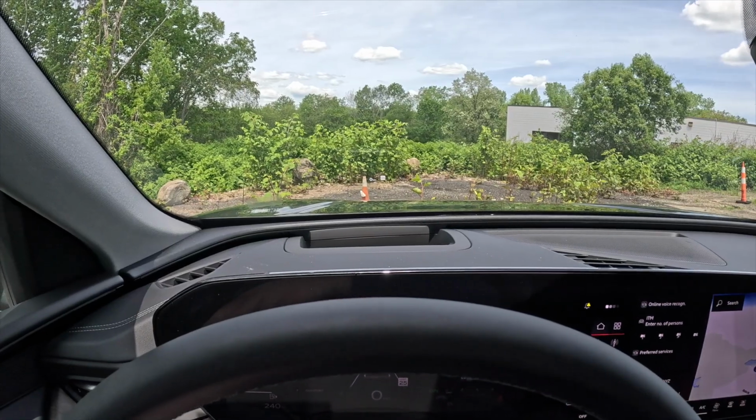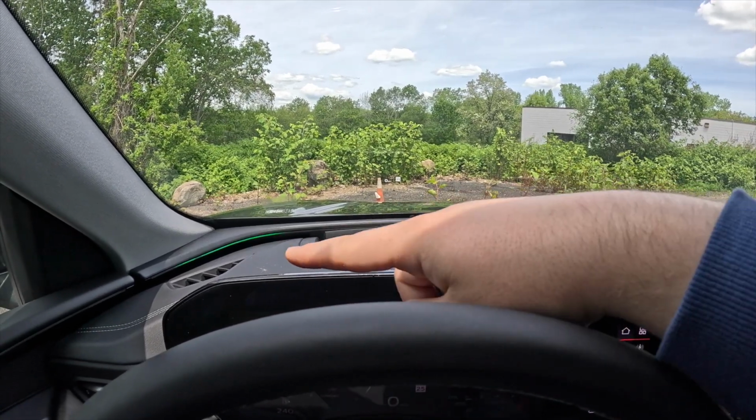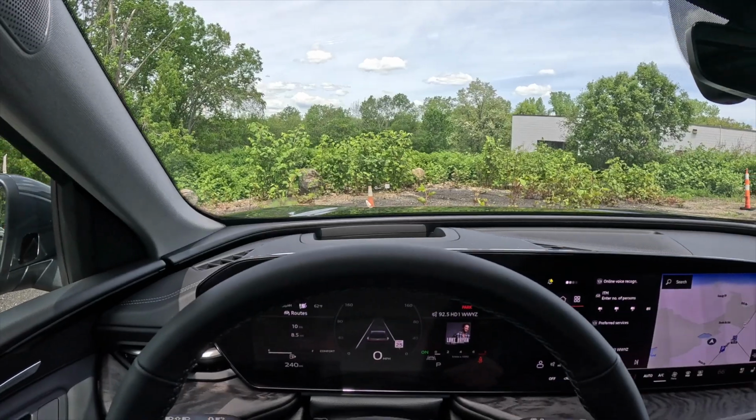And a cool thing that I noticed is when you put your turn signal on, it'll display right up here in the corner of the ambient lighting. That's pretty cool.